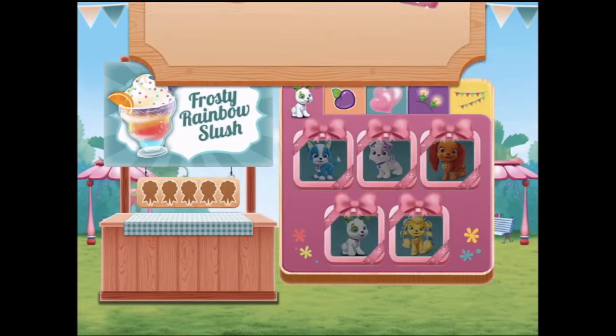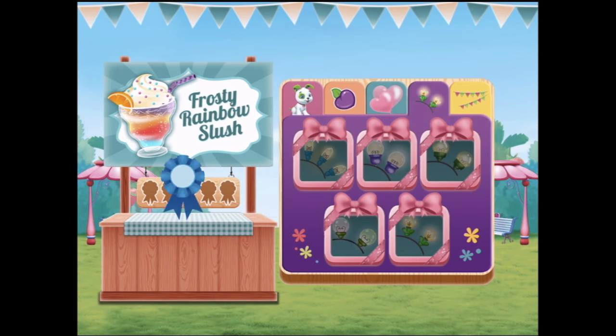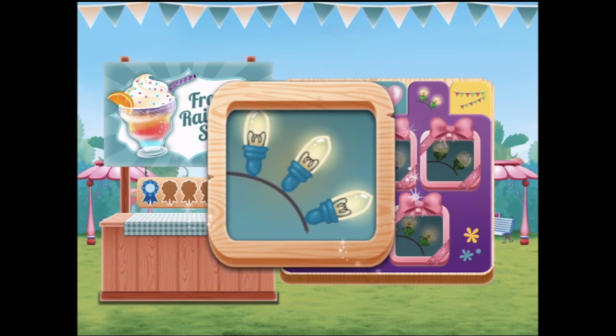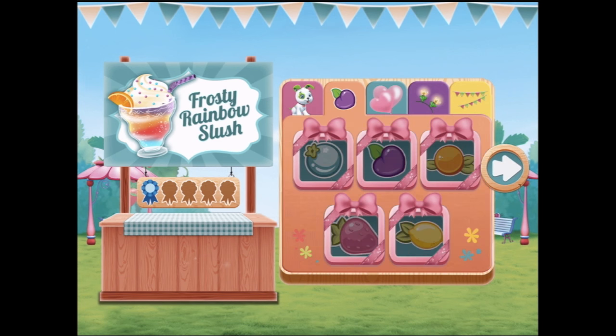Yum, that was delicious! Way to go! You won a blue ribbon! Blueberry Muffin loves your recipe. Your blue ribbon means you earned a terrific new decoration for your food booth. That's exciting. Which decorations can we put it on?